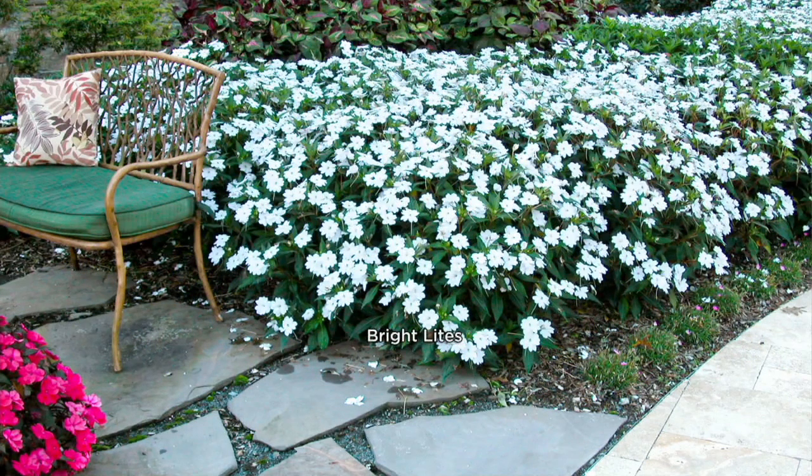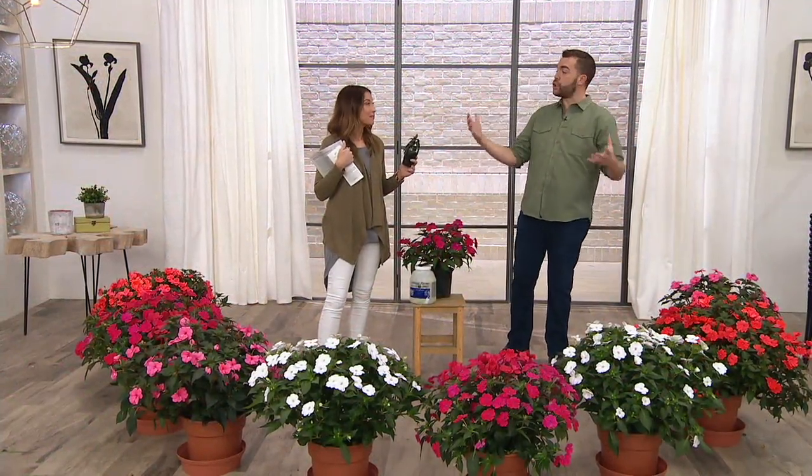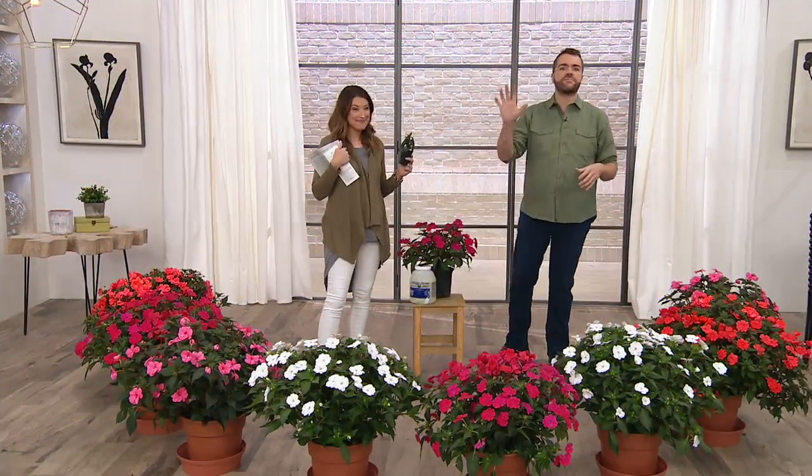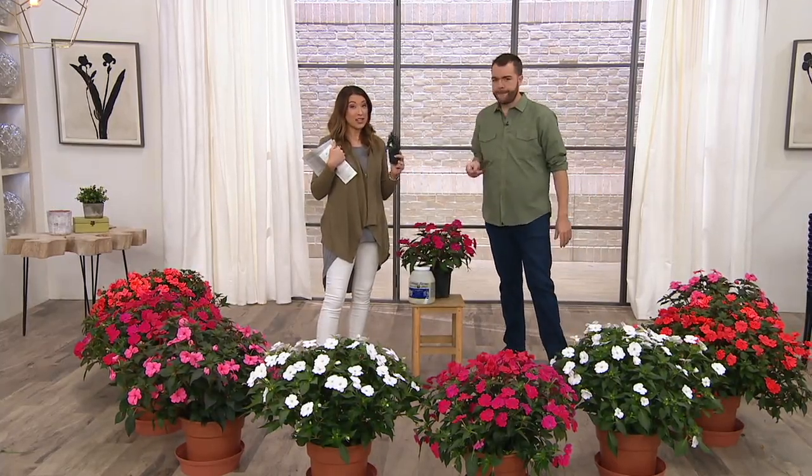SunPatiens can work in sun, they can work in a little part shade. The great thing about that white selection in particular is that it's a great offset for shadier conditions, right? That's like a light bulb for shade. You put that next to something else and wow, the glow that comes from something so crisp and so white. We're giving you a lot of colors to choose from today, which is awesome. And remember, it ships to you like this.